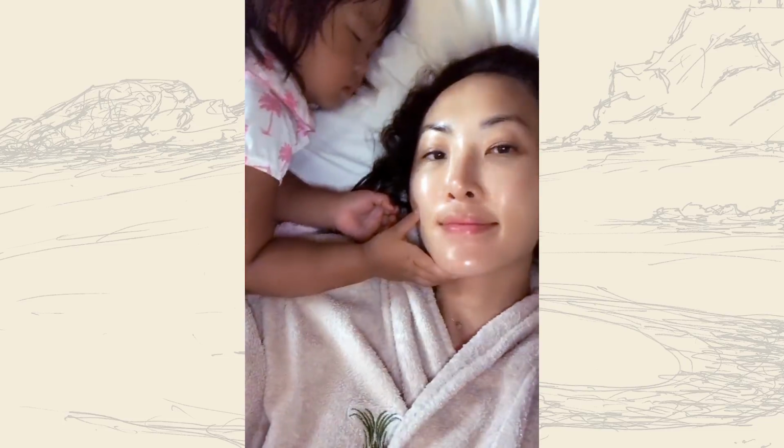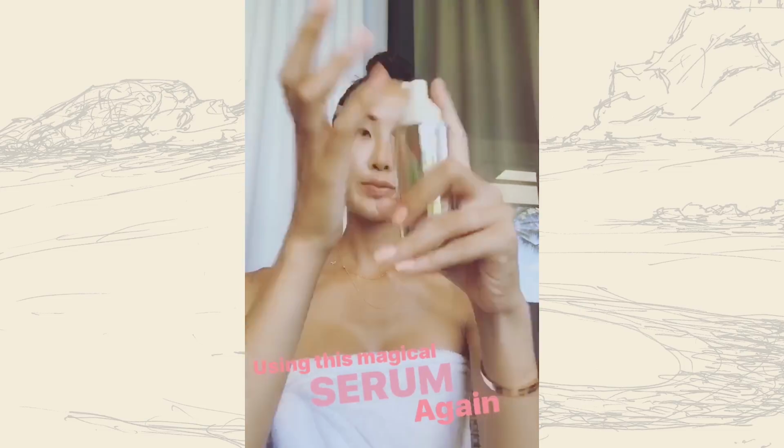Literally within a few hours, it's brightened my skin. I applied it in the morning, and then I went out during the day, and then I applied it again before I took a little nap with Chloe, and I woke up to literally the most radiant skin I have ever seen in my life. I have good skin because I take care of it, but I've never seen it that hydrated and glowy naturally without any other products but the serum.